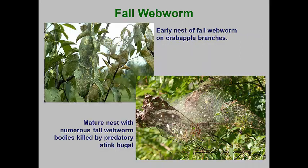The fall webworm is one of the few North American pests that has invaded China, where it is named the American white moth. In China, the fall webworm is a major pest because the natural predators, parasites, and diseases are lacking. It is a major forest and fruit pest in China.